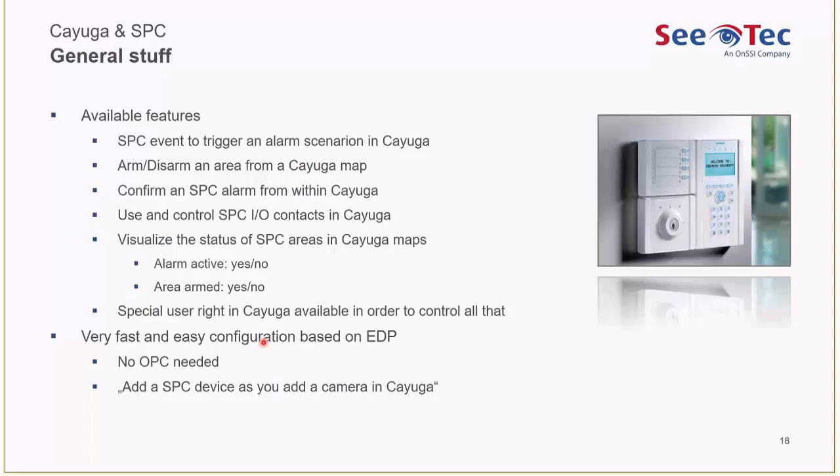Now, having a look at some generals regarding the entire interface and the available features within this interface, we need to mention that the SPC events are, in the first instance, used, so this is the basis of the entire interface, as triggers for alarm scenarios in Cayuga. The handling of the SPC system out of the map, by having a look at the status of the different entities of SPC in the map and clicking on those entities like areas and zones directly in the map, is a second aspect of the entire interface, and that makes the entire interface easy to handle for the end user.